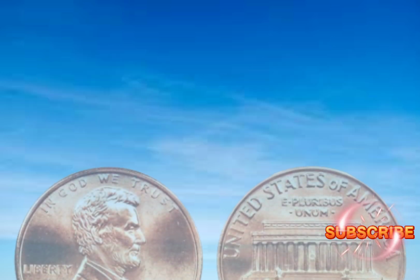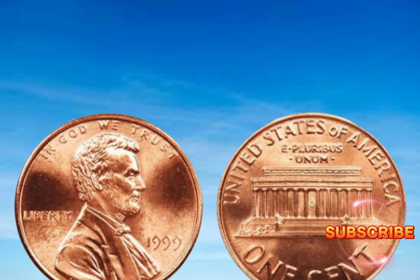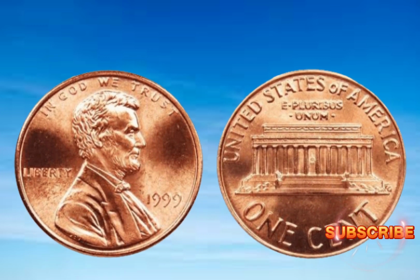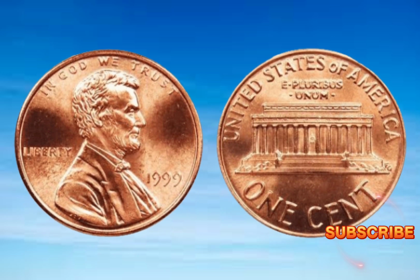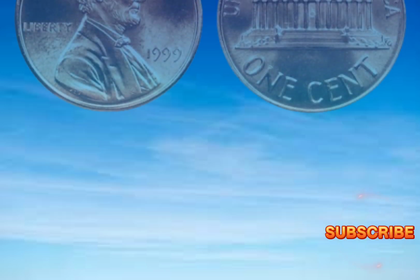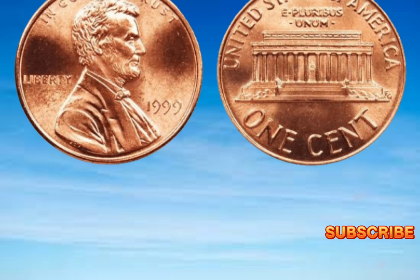History and context of the 1999 Lincoln cent. By 1999, the Lincoln cent had become a staple of U.S. currency for 90 years. The coin had undergone very few changes over the years, with the most significant being the switch from the wheat reverse to the Lincoln Memorial reverse in 1959.